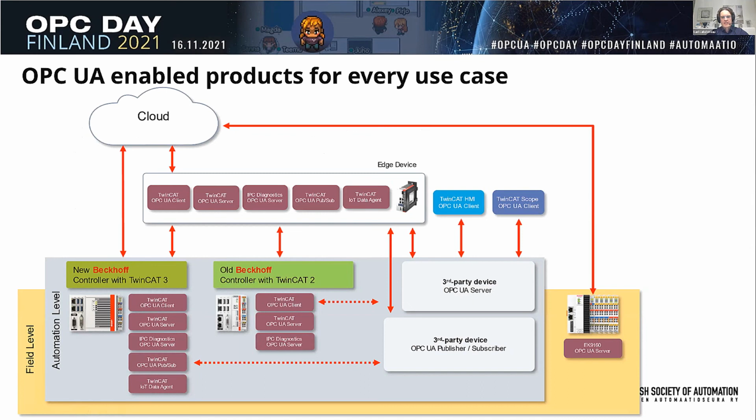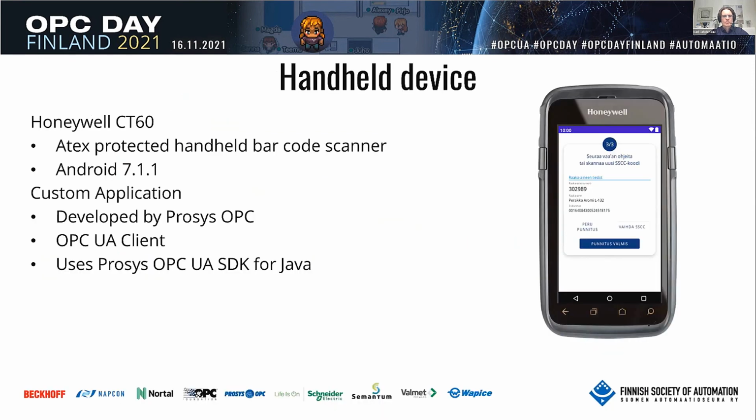Yes, and here is a small reminder that Beckhoff provides quite a wide range of products where OPC UA is utilized, and there are quite many different use cases where these products are used. So if you have interest to speak about these ones, please feel free to contact us either in this event or afterwards. So that was it from my side.